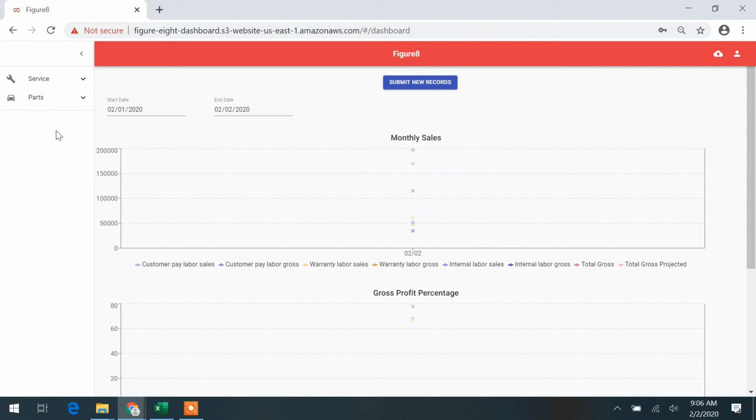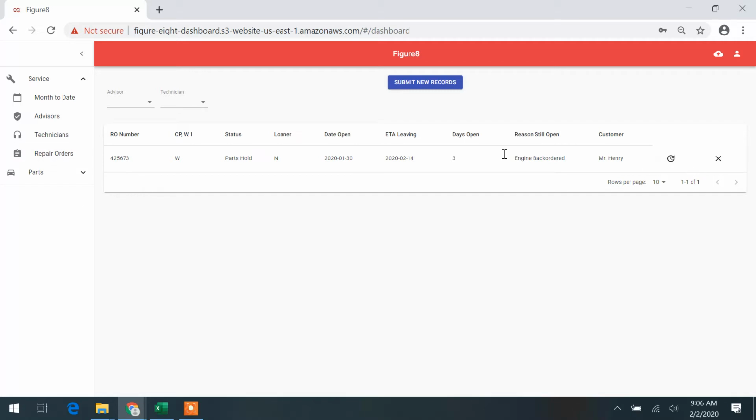Every night before we go home, the service advisors need to make a record of what vehicles they currently have at the dealership, open repair orders, and so on. Over on the left-hand side of the screen, there's a service icon. When they open that up, down here, repair orders. This will show us all of the open repair orders that the dealership currently has.